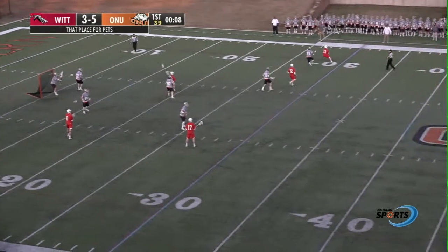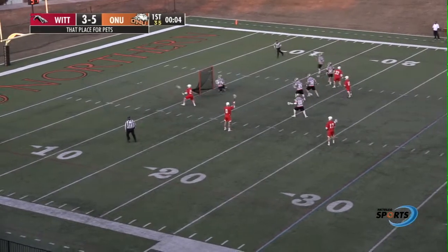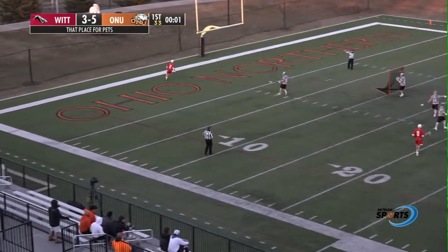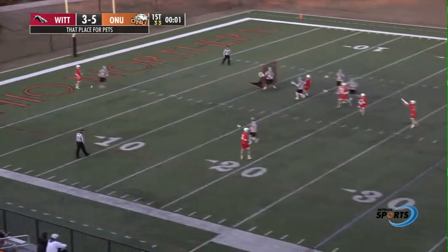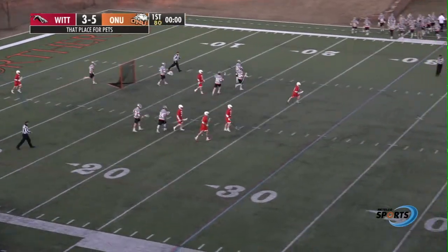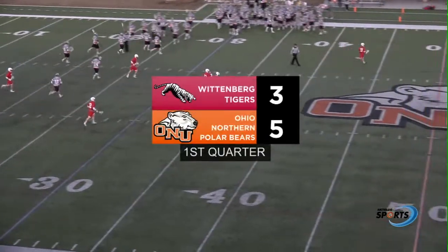Northern doing a nice job shutting down those open lanes. Somebody's got to move, and Cam Kennedy with it. He'll throw one, shot goes wide. And we are going to stop with 1 second left. Wittenberg will have a 1 second quick pass here. And no pass. So 1 quarter done here in Ada, and Ohio Northern with a 5-3 lead.